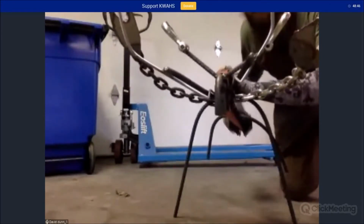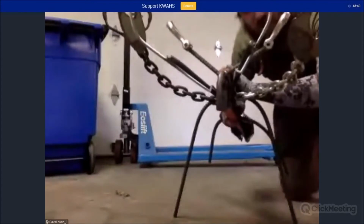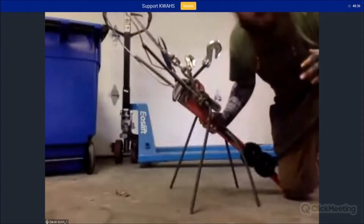They're easy to make because wrenches, believe it or not, even if they're painted, are made out of big old solid iron. So they are easy to weld. They don't melt or break easy. And they just work real well.